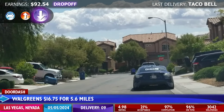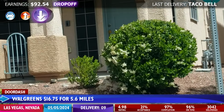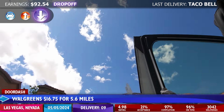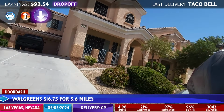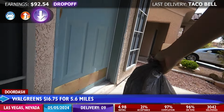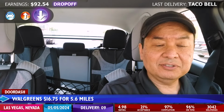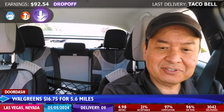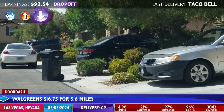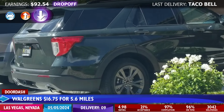Additional instructions are provided in the Dasher app. We're off to the next one, and it is 2.1 miles from here, so we're getting $8.50 for 2.1 miles. Let's go drop off the last one. The customer requested you leave the order at their door. They added the following instructions. Leave at my door.